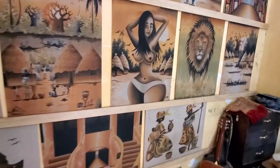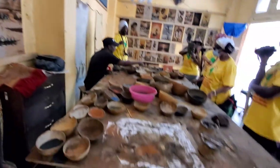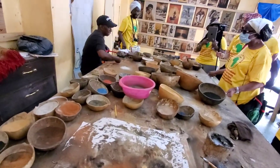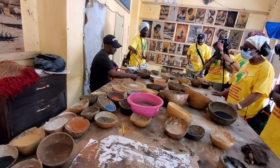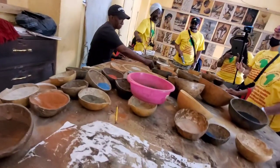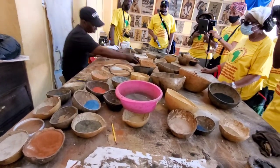Okay, welcome. They just work with natural sand. They can tint it, but that's for the body. The white sand comes from the beach. The orange one from the Sahel zone. The green one from the lake, where we have our vegetables. Five kilometers from Dakar, they can have this type of sand. And the black one is volcanic. That's basaltic stone.